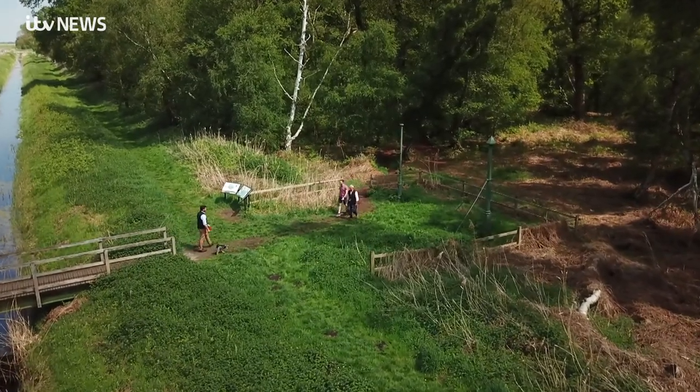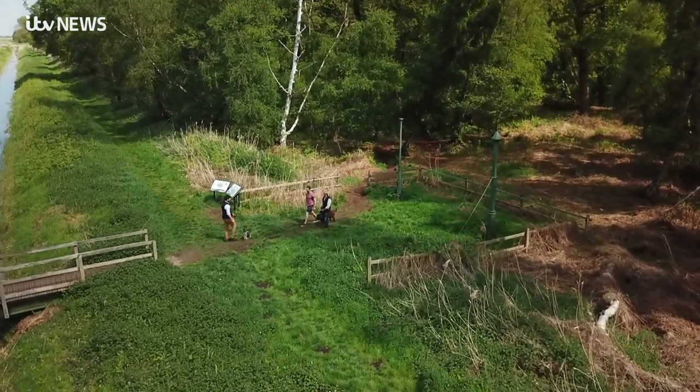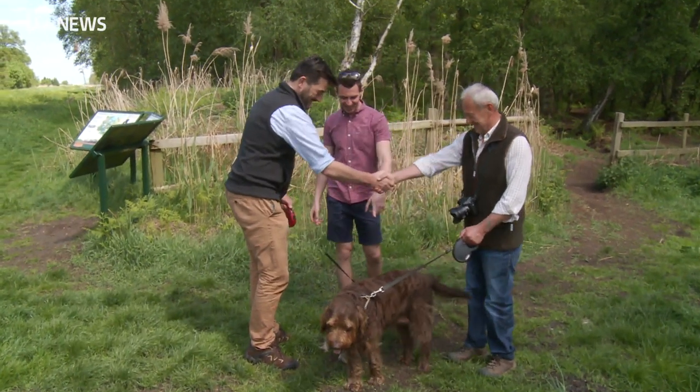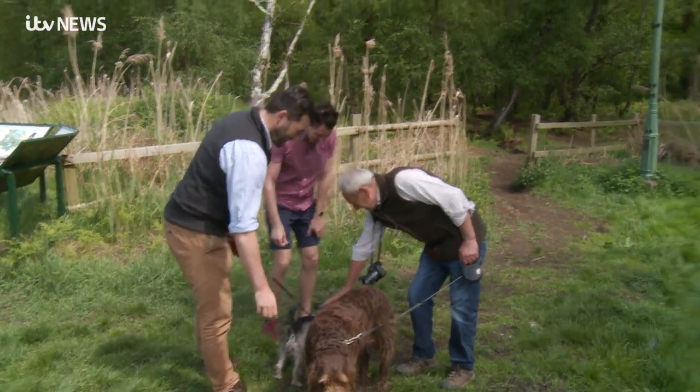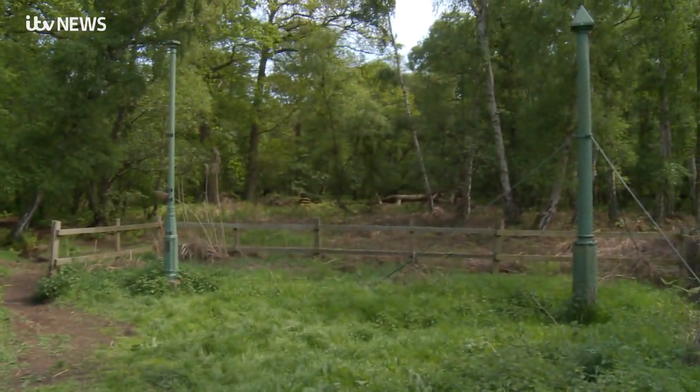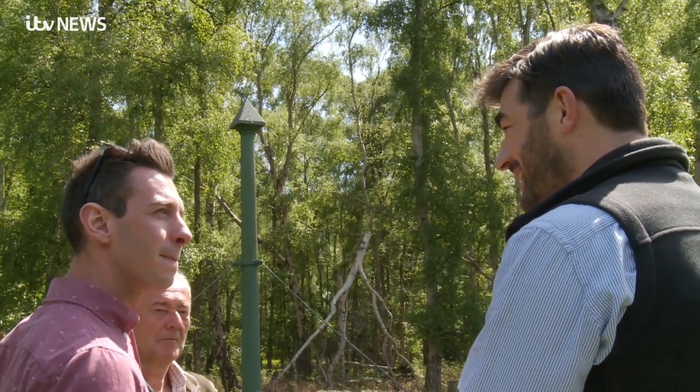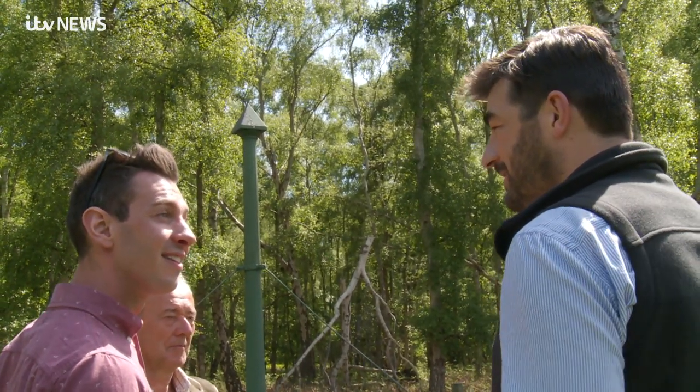Later, we met up with Justin Tilley and his dog, Henry. Justin works for Natural England, which manages the nature reserve, and he explained the origin of these mysterious metal posts. These posts were installed back in the 1850s, and it was put in as a way to mark how the peat was shrinking as a result of all the drainage of the fens around this area.